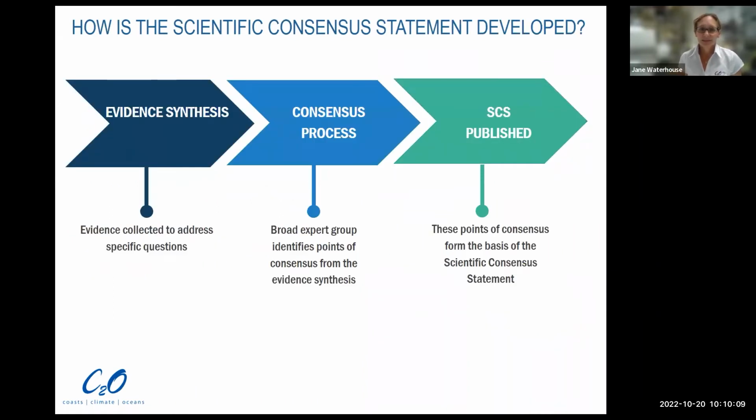So the actual consensus statement this time round, similar to before but more structured, has 3 big components. First, the evidence synthesis, pulling together the science, so your technical reports, peer-reviewed articles, book chapters, and that comes together around a number of specific questions, which I'll describe to you. Then we have a consensus process. Individual authors answer those individual questions, but then we've got a consensus process involving a broader expert group to say, yes, we get general agreement on that, or here are the areas where we don't have agreement about those scientific findings and conclusions. And then together they form the scientific consensus statement.